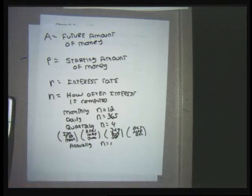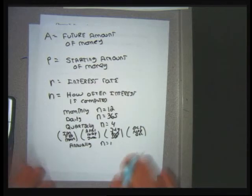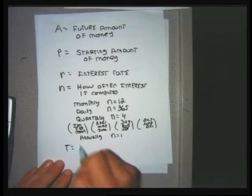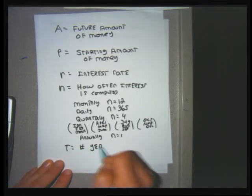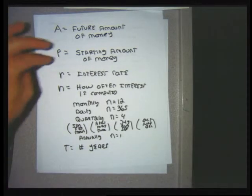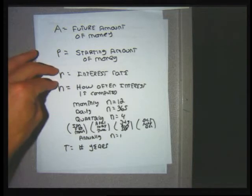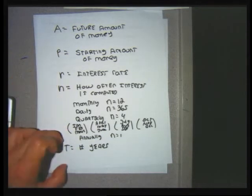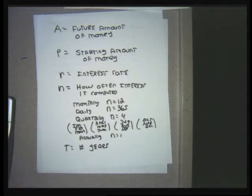So the N varies from problem to problem, and there's going to be a word in the problem that helps me understand how often interest is being paid. And the last part of the formula, the letter T, usually stands for the number of years. So for each of the next few problems, I'm going to dig through the problems, get the starting amount of money, the interest rate, how often interest is being paid or computed, and the number of years. I'm going to shove them into the formula, and then I'm going to use my formula to find out the amount of money I'm going to have in the future.